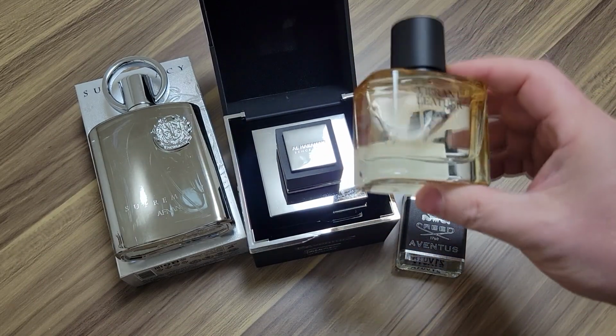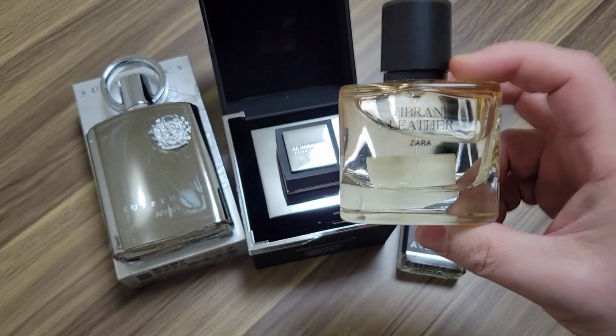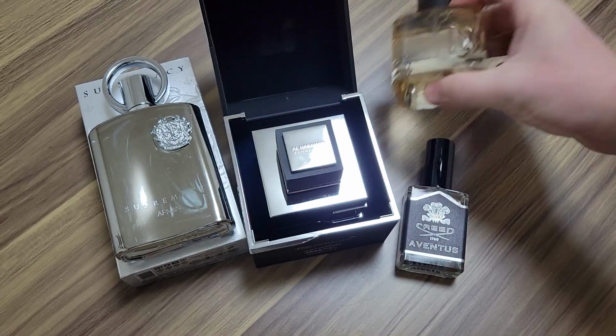And Vibrant Leather, it's always pretty good. It's accessible. You can go to Zara, you can spray it, you can test it, see how you like it, see how long it lasts, but for $20 you can't go wrong.